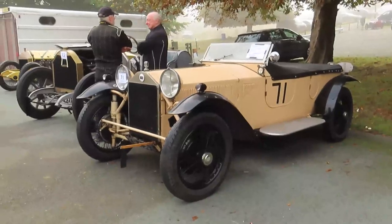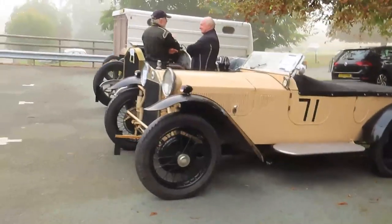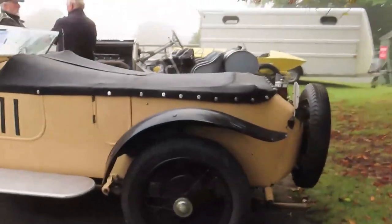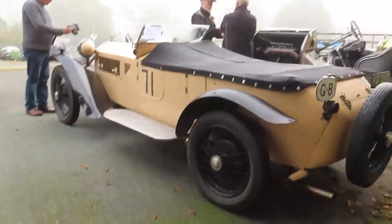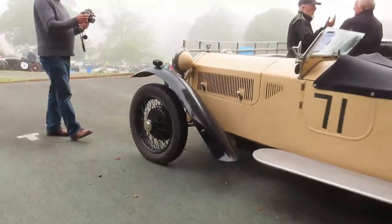Over here we've got something really, really special, a Lancia. Seen a lot of prestigious manufacturers today. We'll be seeing ERAs, all sorts here. What a beautiful car that is. I do really, really like the VSCC events because you get such high-end stuff like this Lancia. It's just amazing, isn't it?